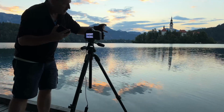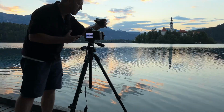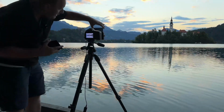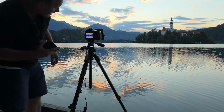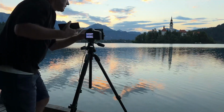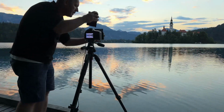Now, the ND filter needs to go in front. Got a bug on there. So I need to move the grad to the 2nd slot so that I can slot in the ND filter. There we go. I want to make sure that I focus first and lock that focus, because it's going to be very hard to focus through this.